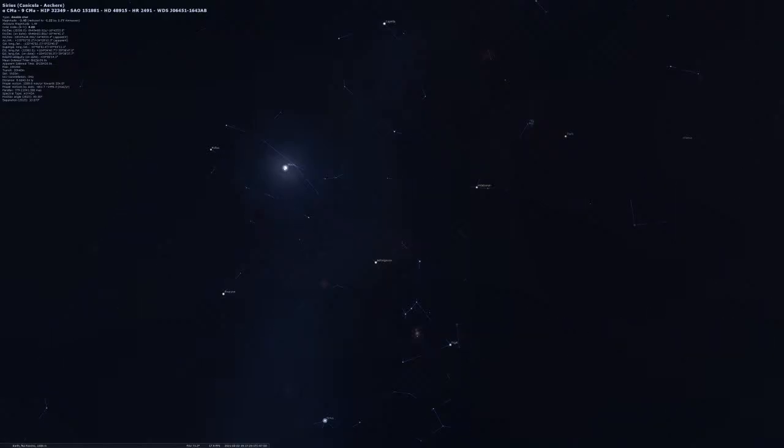And again, the moon is in Gemini tonight, and it's going to be going in this direction. So tomorrow night it'll be further this way, entering into what's called Cancer, the crab, going further this way.